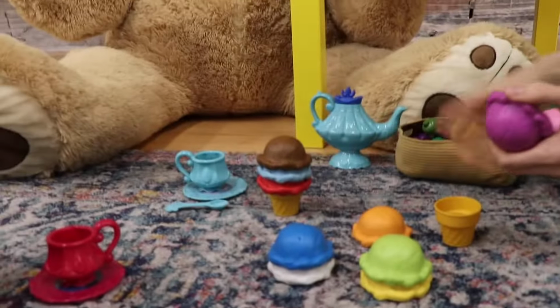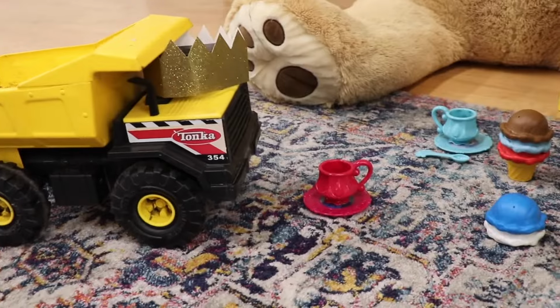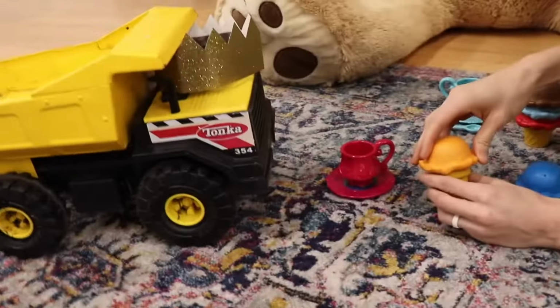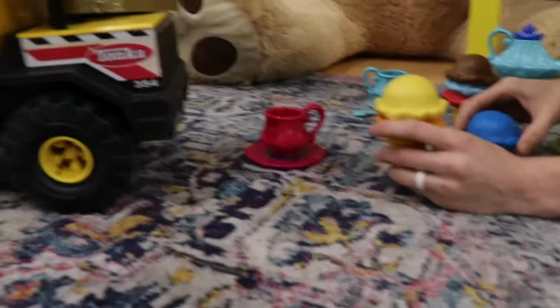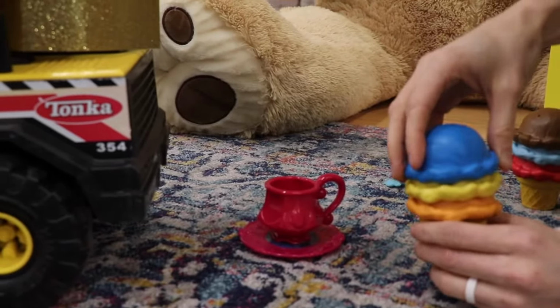Oh, that's so funny. What about you, Mr. Dump Truck? What are your favorite colors? Oh, I really love the color orange and yellow. Oh, well, that's my favorite color, too. But I can share with you. Thank you, Brecky Breck. And what about dark blue? Three scoops. Here you go.